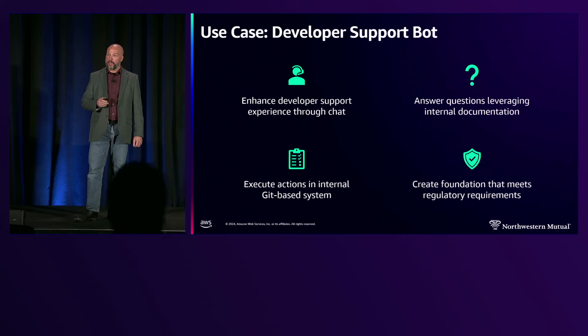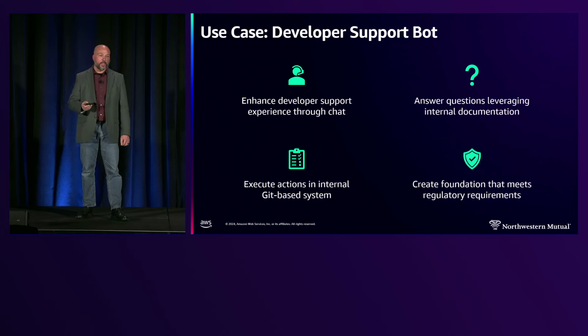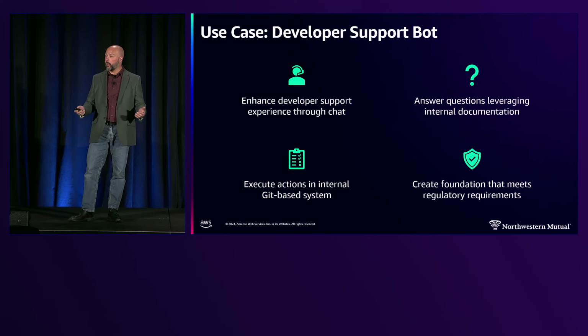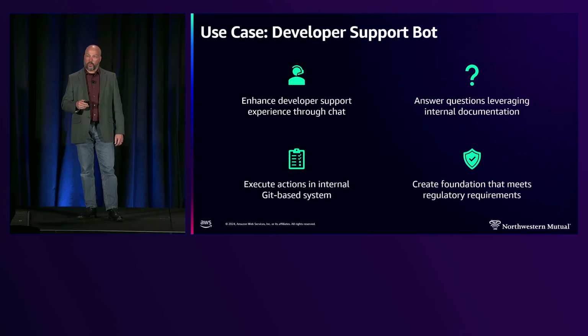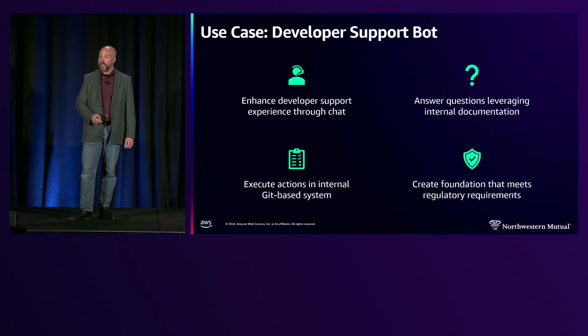Now we can answer support requests within minutes without support engineer engagement. Our support engineers now have the time to focus on the much more complex issues. And it's great for the company, but think about employee engagement. It's even better for that. We also wanted to create a foundation for much more complex business-facing applications. And as you can imagine, doing that in a regulated industry can be quite challenging.